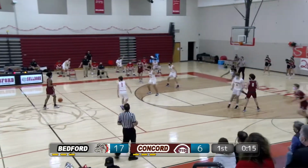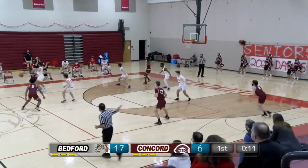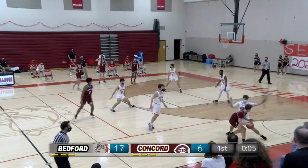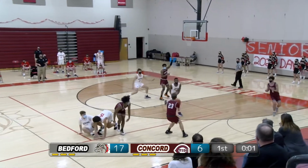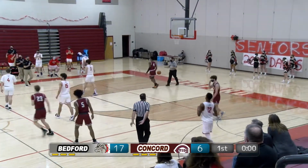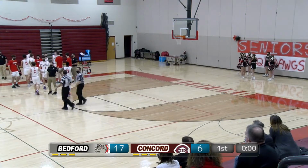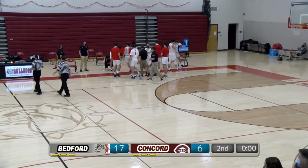So Mbata Aboro will bring it into the front court for Concord. He'll find Pinkoski around the left. Pinkoski's seeing pressure out front. Long cross-court pass, but it's going to stay with Andrew Bankston. But then Bedford tips the ball. Wow, what a scramble. Yeah, that would have counted if it had gone in, but it did not. Andrew Bankston got possession of the ball for a deep three, front rimmed it, and we'll go to the second quarter with the score 17-6.